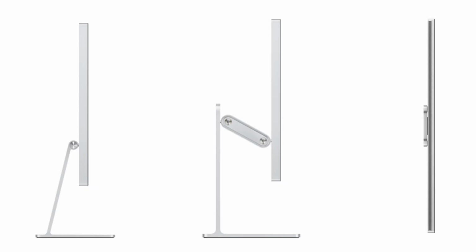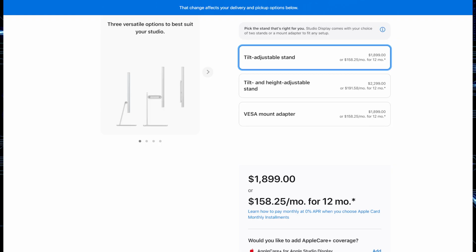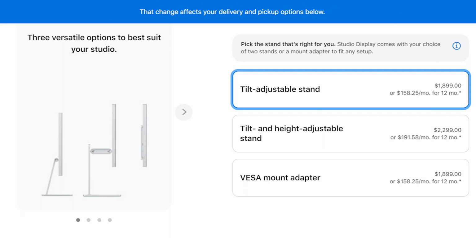Let's say that later you want to mount this thing on the wall. So you're thinking, hey, I'll just remove the stand. No, you cannot do that. As you can see here, there is a little message that appears on the top that says that change affects your delivery and pickup options. As you can see here, having the tilt stand or the regular stand, or having the VESA mount adapter doesn't cost anything extra.